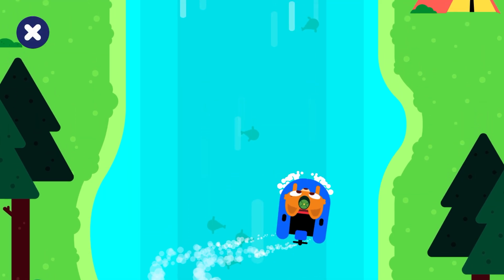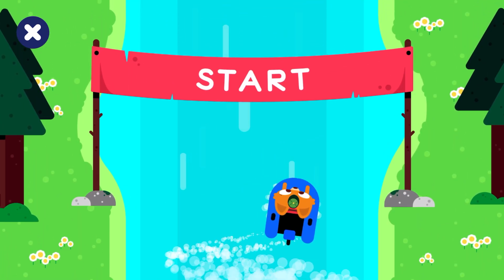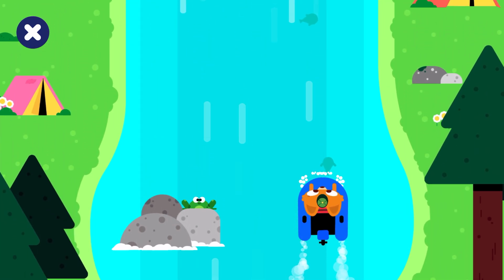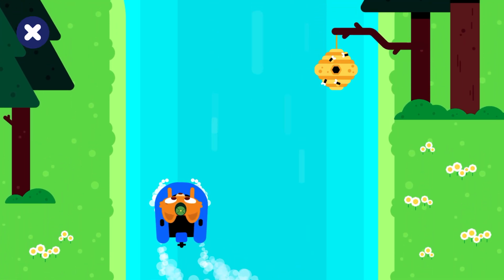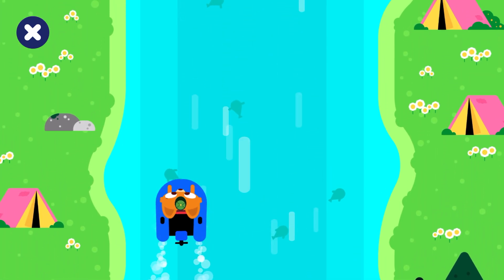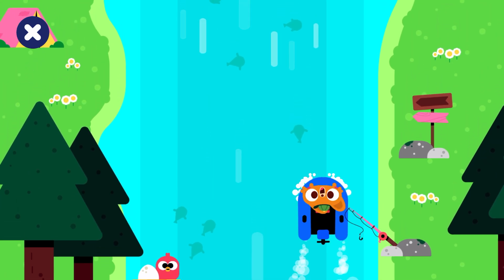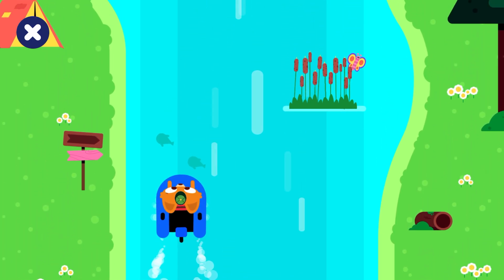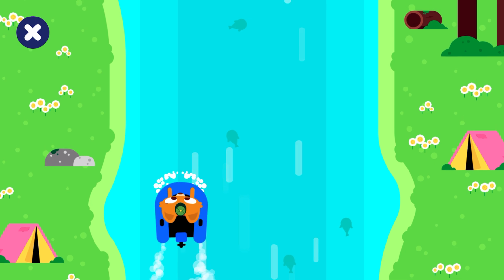We're going river rafting. Don't bump into the animal homes. Don't hit the rocks. Yay! Well done! Don't hit the beehive. Yay! Well done! Steer clear of the nest. Yay! Well done! Steer clear of the reeds. Yay! Well done! Steer clear of the beaver dam.